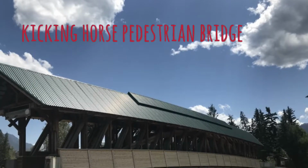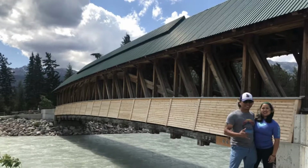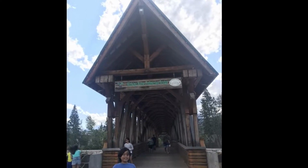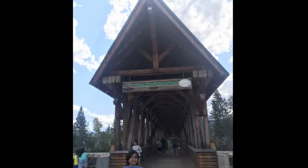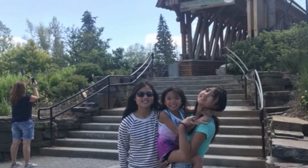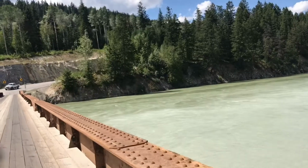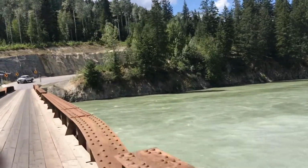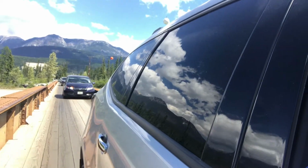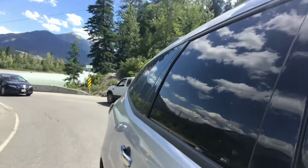Before we head home, we see the longest pedestrian bridge, and that was actually made by the community, which is amazing. And it's a nice story behind this bridge, and again, the kids enjoy taking pictures. Here's our drive bridge going into our cabin.